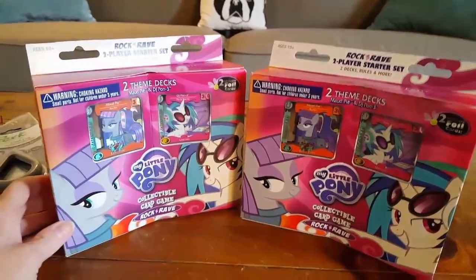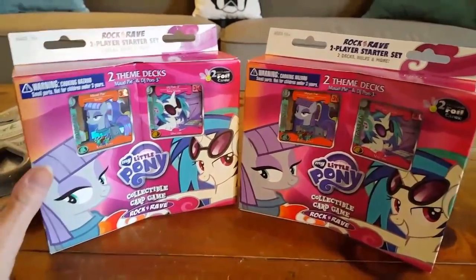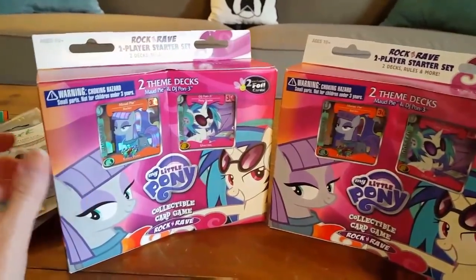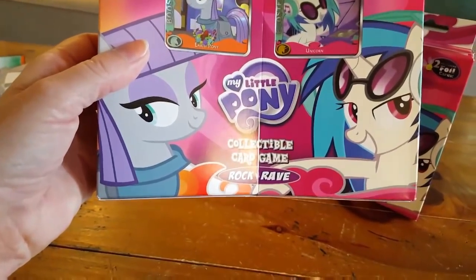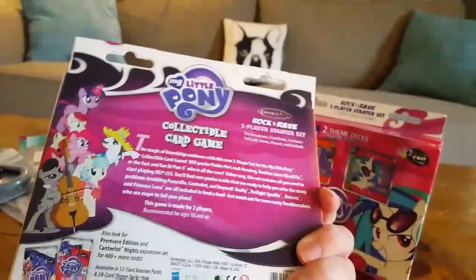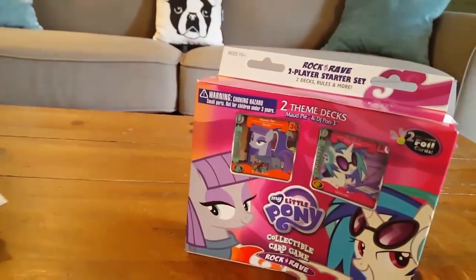I bought two sets of these. I believe they're the exact same, but I'm not sure. I got one for Ava, and I got one for her friend. These are My Little Pony collectible card game, so I know they'll enjoy playing that.